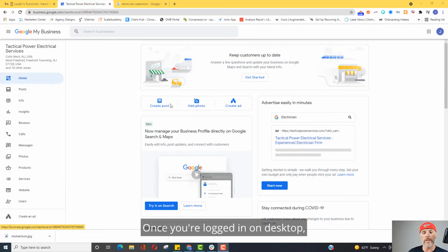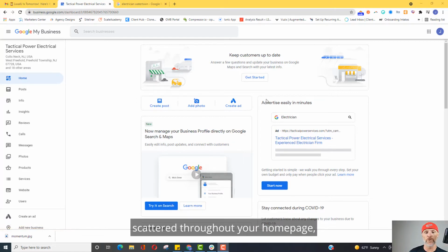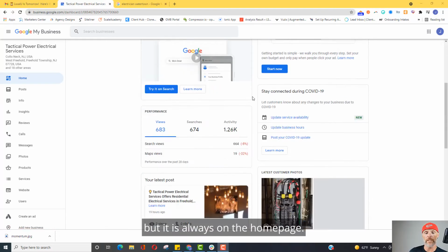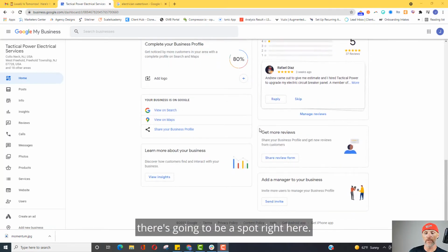Once you're logged in on desktop, you're going to see a bunch of information here. Now, sometimes this link is scattered throughout your homepage, but it is always on the homepage. So as you scroll down here, there's going to be a spot right here that's going to be get more reviews and share review form.